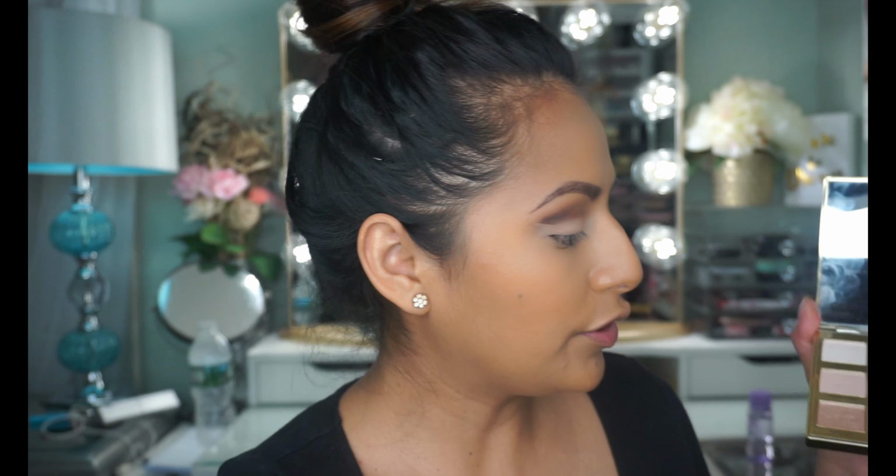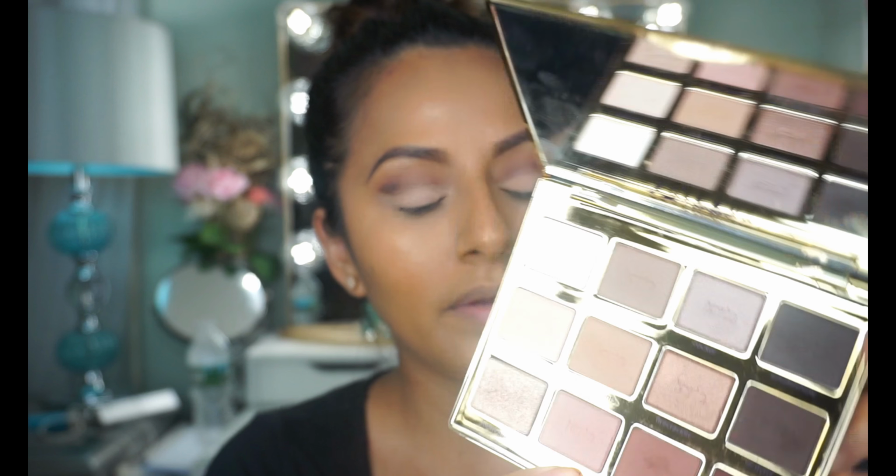So once that's set, I'm going to bring the color Funny Girl, and I'm going to apply that onto the corners. Same palette, Tartelette in Bloom. And it's this beautiful champagne color.